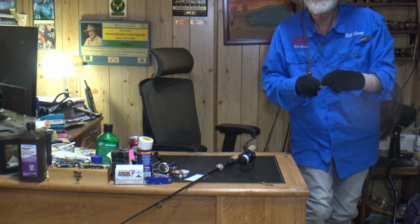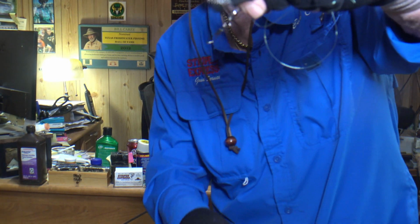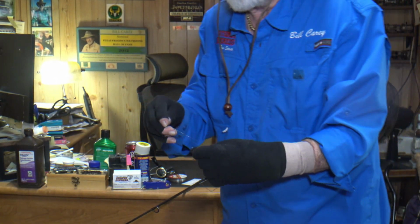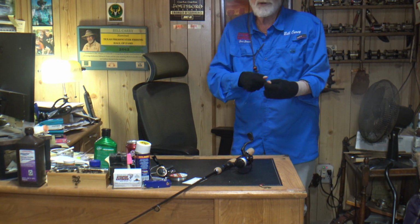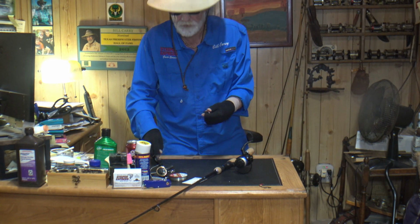Best way to do it if you're by yourself on land is get a little swivel like this. Make a loop. Tie it to something. Cut your lures off always. Tie your fishing line to that swivel. Walk out 75 feet, reel back. That swivel will spin and take the line twist out as you're putting it back on the reel.